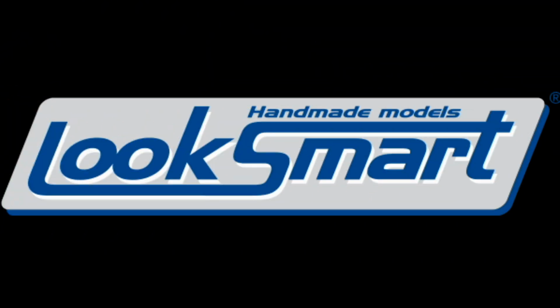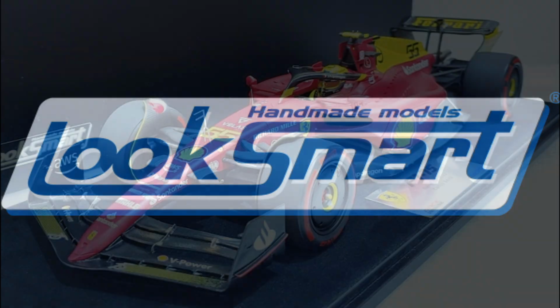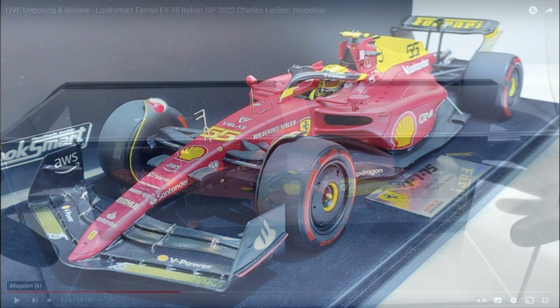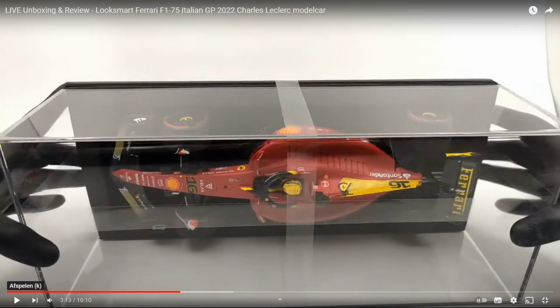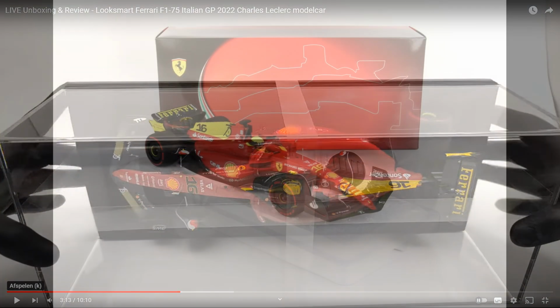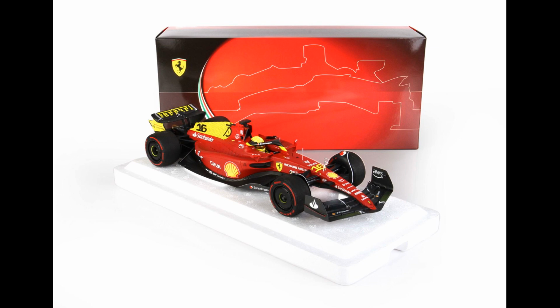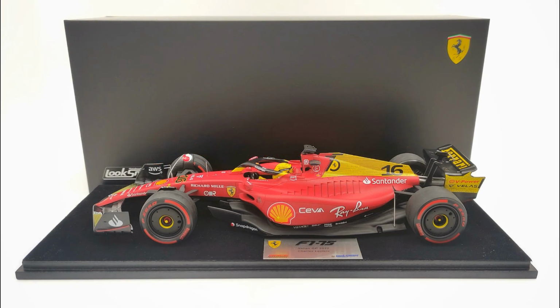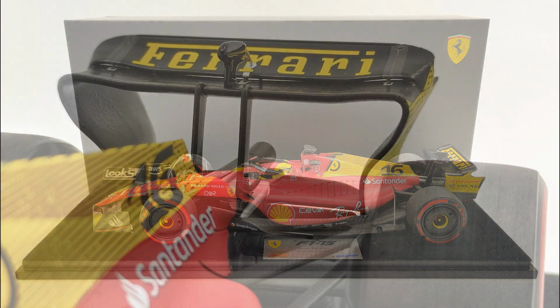Luxmart then has released the Monza version of the Ferrari F175 in scale 1/18. I just did a small unboxing and review livestream of this model, and I think it looks absolutely amazing. BBR will also release their version soon. As I mentioned in the livestream, I think this time Luxmart has done a better job on it.